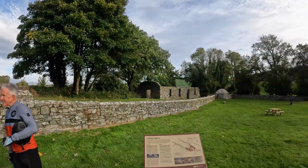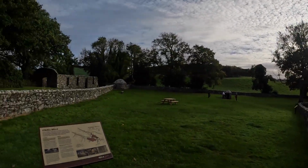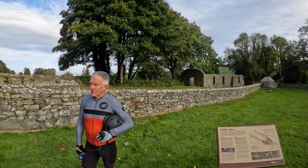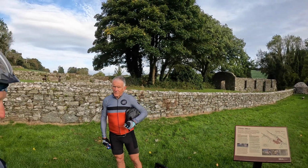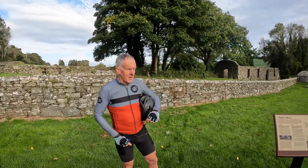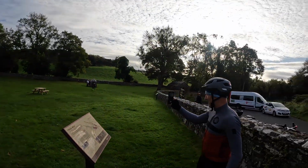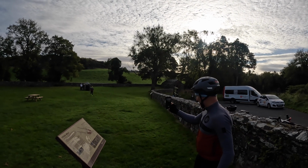So, Struell Wells. These wells are quite historic. They've been in use for thousands of years. They're supposed to have curative properties. There's two houses, one for the men and one for the women. And Patrick is supposed to have spent some time here.